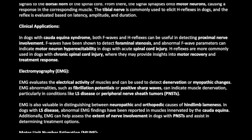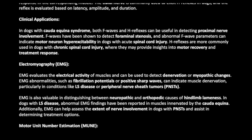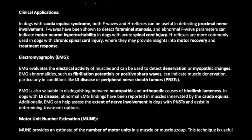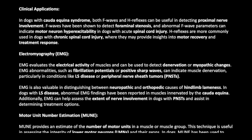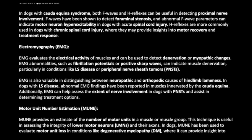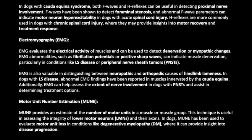EMG evaluates the electrical activity of muscles and can be used to detect denervation or myopathic changes. EMG abnormalities, such as fibrillation potentials or positive sharp waves, can indicate muscle denervation, particularly in conditions like LS disease or peripheral nerve sheath tumors, PNSTs. EMG is also valuable in distinguishing between neuropathic and orthopedic causes of hind limb lameness.